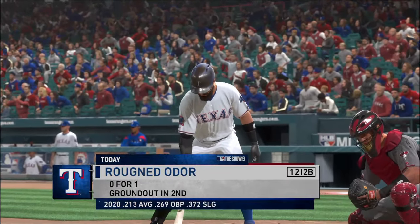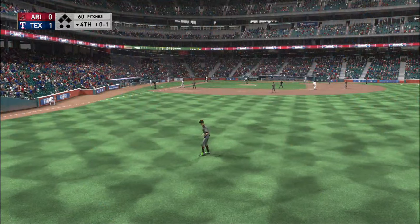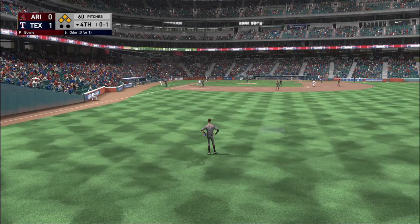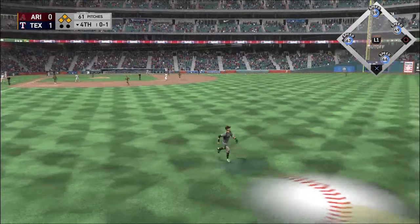Ready for another chance? Rougned Odor. He got on top of one and was a ground-out victim last time. Yeah, Matty, expect this pitcher to try and get the same result. That's his last at-bat right here. The double play is in order. Anything on the ground, the way this defense is, they could certainly roll two.